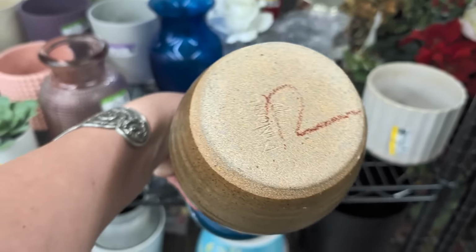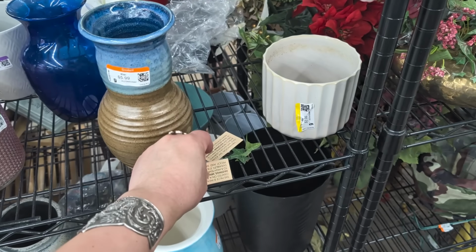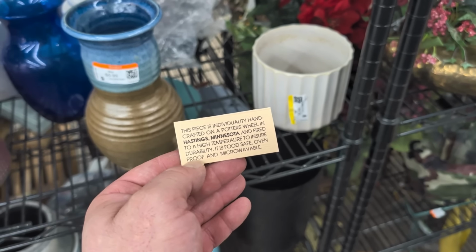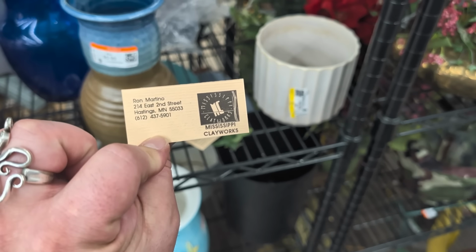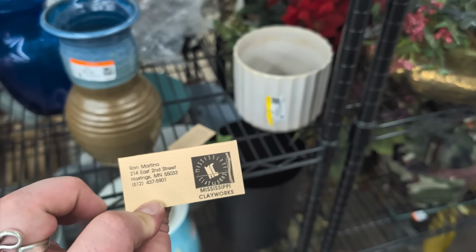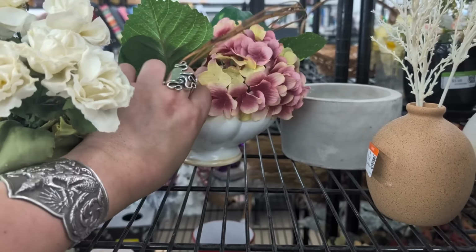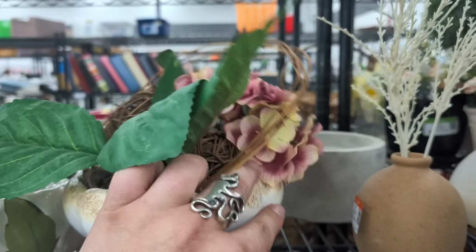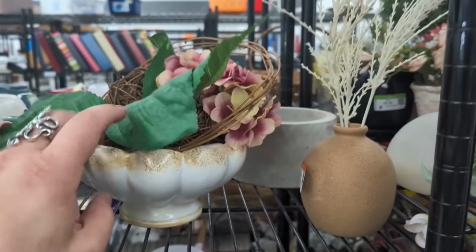No. No, you're by someone else I can't read. Oh, this piece is individually handcrafted on a potter's wheel in Hastings, Minnesota. Interesting. All right. Ron Martino. All right, well now we know. And what other planters do we have here? Because I kind of want to see what that is. It seems old to me. Oh gosh, things are falling out all over the place. I don't know, $6.99. I think I'll leave it.